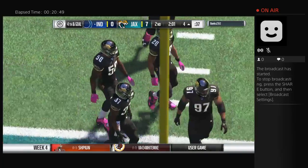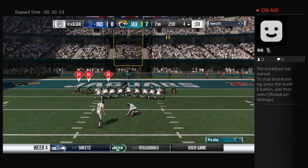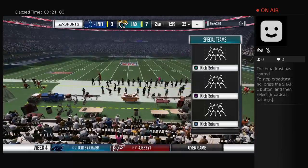And now 4th down. So with 4th down coming up, here's Adam Vinatieri now for the Colts field goal. This will be just a 21-yard attempt. A minute 59 to go in the first half.